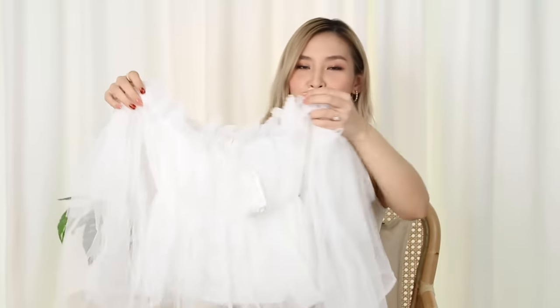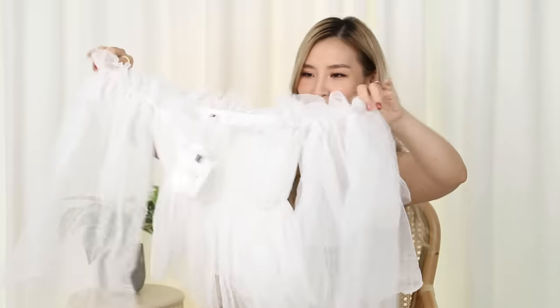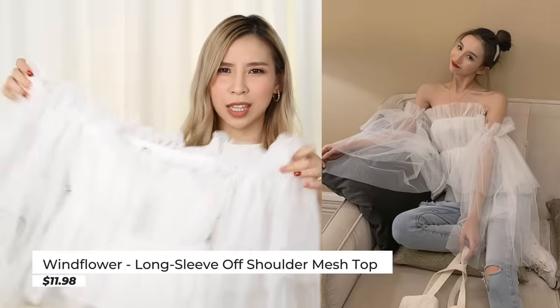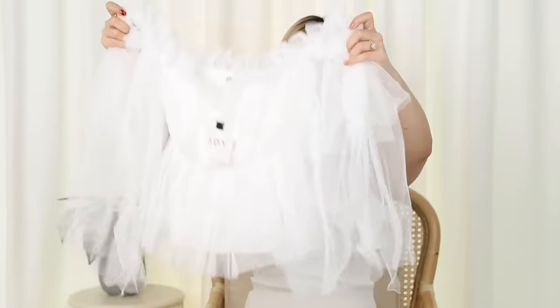All righty. It almost makes me feel like I'm shopping for wedding dresses again with this top. I don't know what made me want to buy this actually. Maybe I was feeling a little bit girly and airy-fairy at that time. This is just a long sleeve mesh top. It's kind of off the shoulder. It has a rating of 4.3 stars out of 5. So it seems like a pretty good buy.